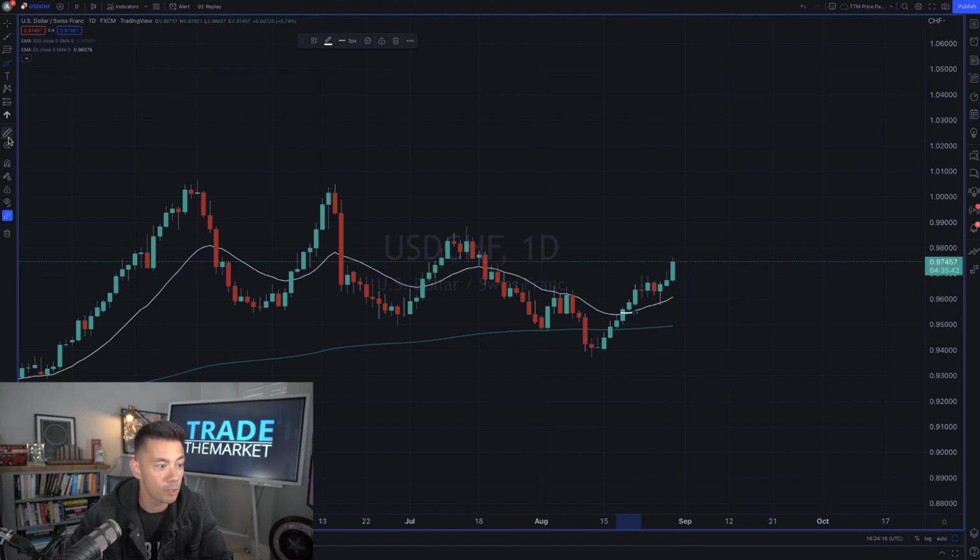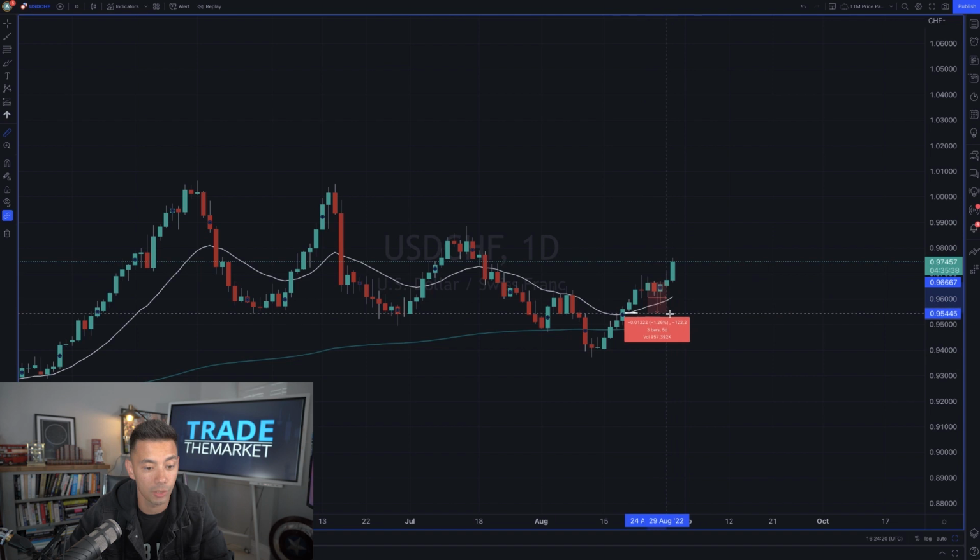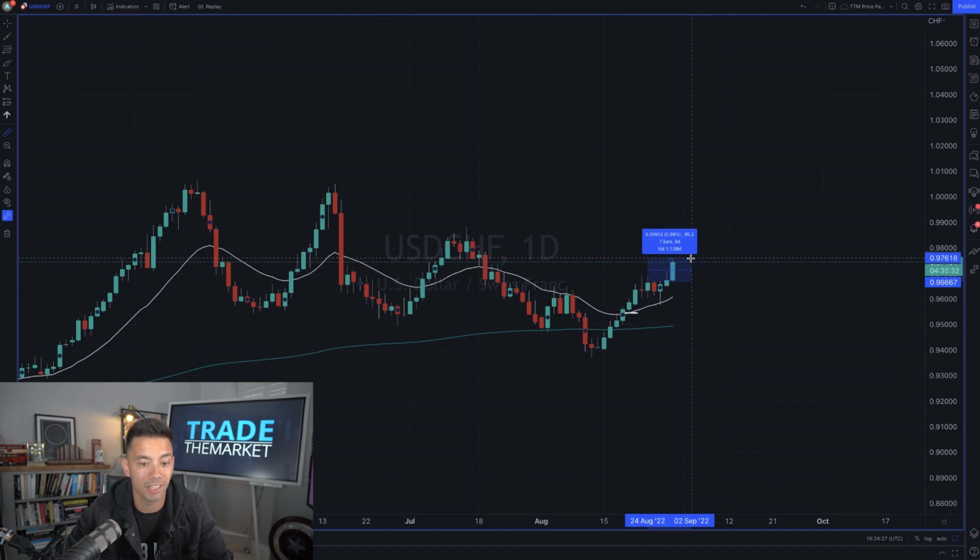Then you measure that and you say, okay, I want a 1-to-1 reward to risk ratio. So we can see here that the stop loss is 120 pips. The market has gone roughly 95 pips towards my target. Hopefully, it will go up and it will hit my profit target. Maybe not. You don't know what happens with the markets. But the point is that the market is going in my direction and it is an extremely profitable trading strategy.